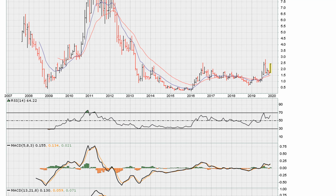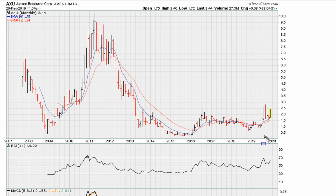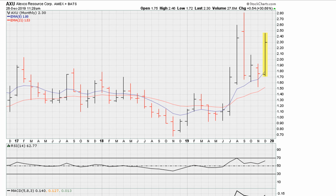And right now we can see that there's a price break. Let's zoom in and take a look at a 3-year monthly view, so 3 years of monthly data. We can see that actually it is coming off the breakout level. Let me give it a buy point. It needs to stay above 2.38.